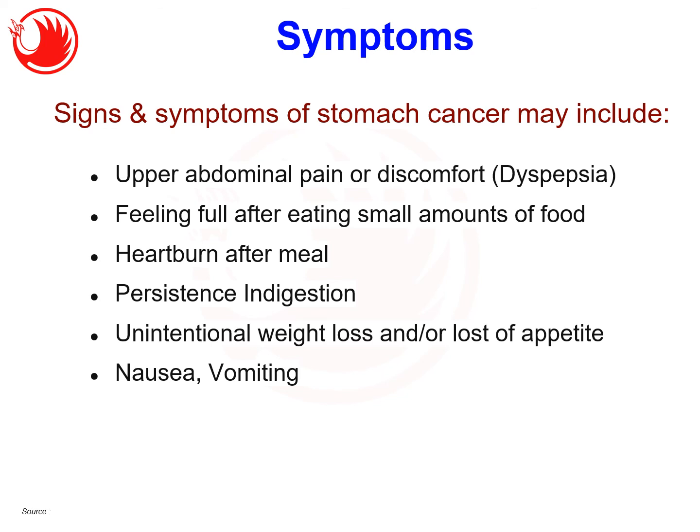Now we look at the symptoms. The signs and symptoms of stomach cancer include upper abdominal pain or discomfort, or feeling full after eating a small amount of food, or sometimes after a meal you have heartburn and persistent indigestion. Next is unintentional weight loss or loss of appetite. And the last one will be nausea and vomiting. So these are signs of a probable stomach problem. They may need to see a doctor.